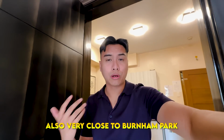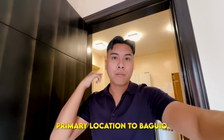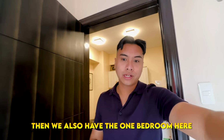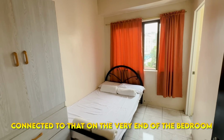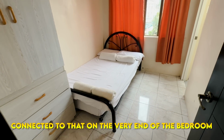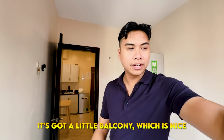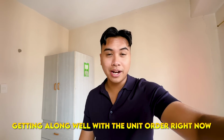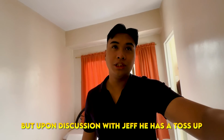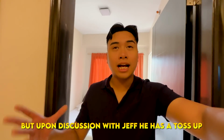Also very close to Burnham Park, which you just saw over there. Prominent location in Baguio. Then we also have the one bedroom here. And as you walk through the bedroom, connected to that, on the very end of the bedroom, we also have this little balcony, which is nice. Jeff is just chopping it up, getting along well with the unit owner right now.